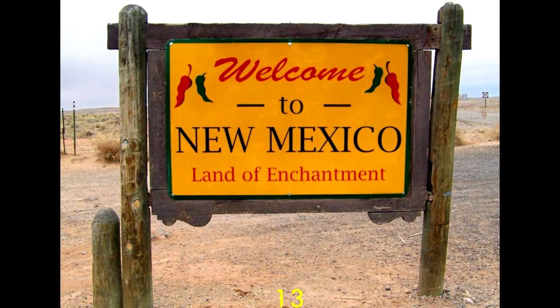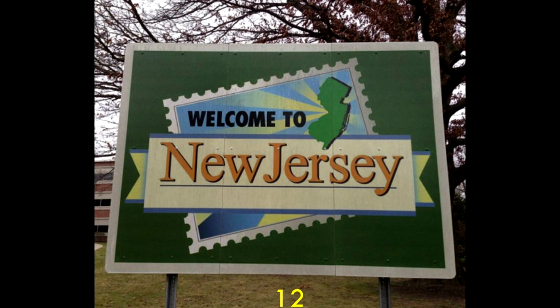New Mexico likes to do things different, and that includes their welcome sign. It's the only state in the country that has a yellow sign, and yellow is kind of like the school colors for New Mexico. I like how they keep the yellow theme running through signs and license plates, and Land of Enchantment is one of my favorite state nicknames, and I'm such a sucker for chili peppers. I love this sign.